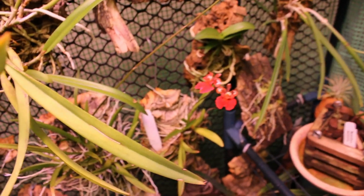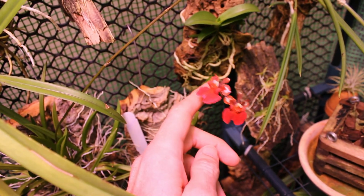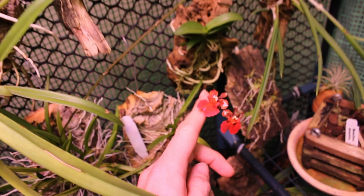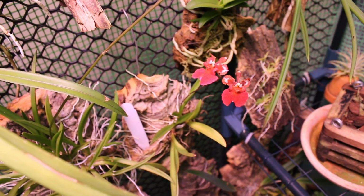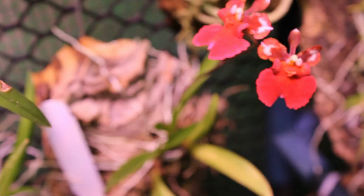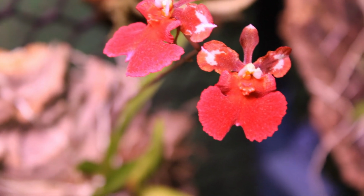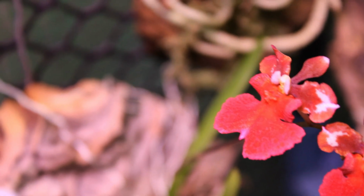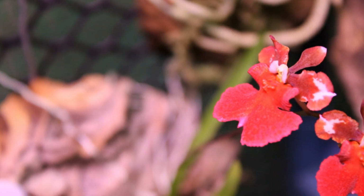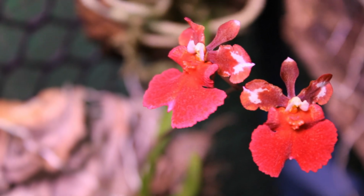Just love it. Down here, our Tolumnia Red Crystal has opened up its second bloom, and the first one is starting to undergo its color change already. It's really awesome. The camera is actually doing a pretty good job of doing it justice right now. Let's get in closer. So that is Tolumnia Red Crystal right when it opens, and this is about a week in. It's starting to get the pink around the edges. You can really see it start to fade a little bit, and side by side it's really apparent. Really nice plant.